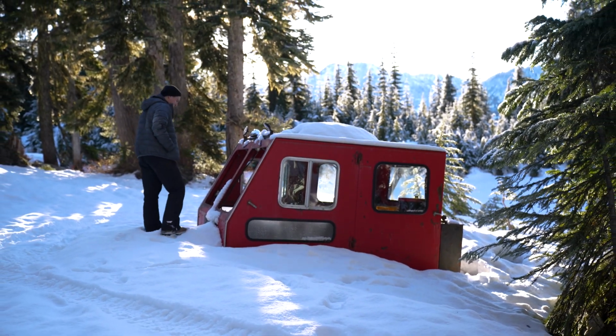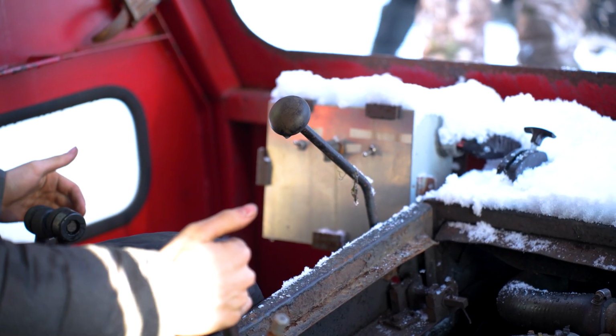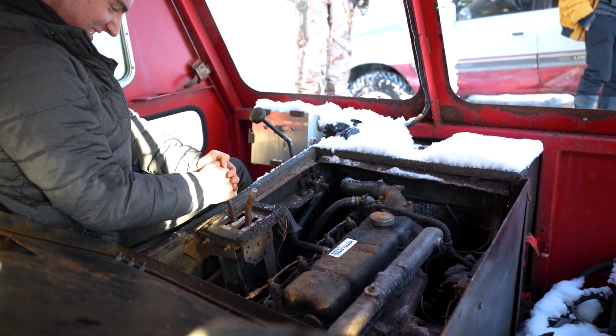To keep the rest entertained and find something to do while the guys return, we decided to try to start the abandoned track loader, especially since we have spare fuel, both gasoline and diesel, with us.